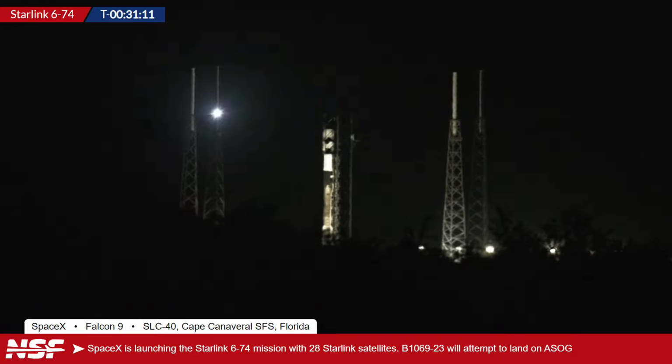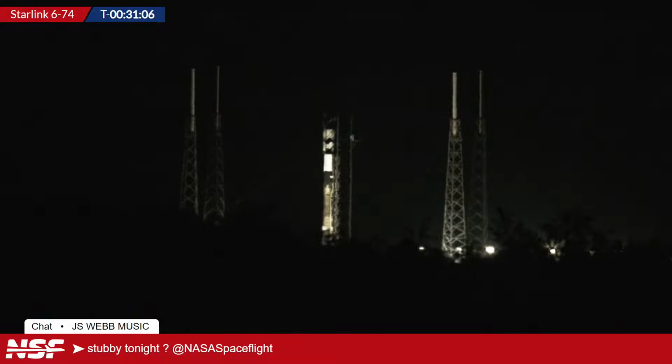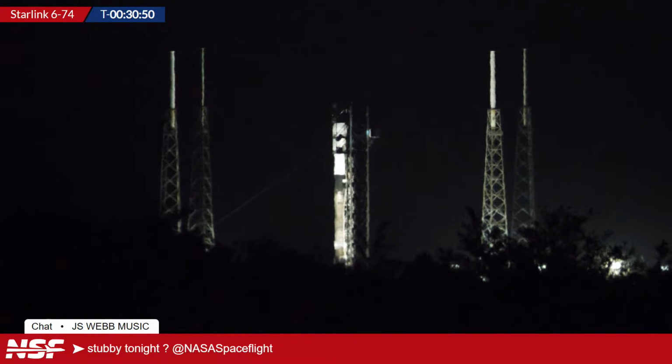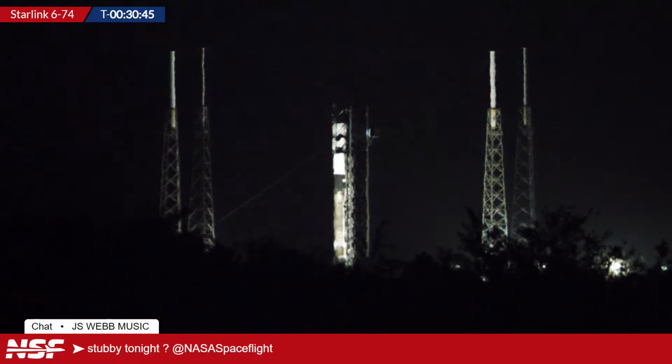A question here asking about stubby tonight. I believe that's referring to the stubby nozzles on the MVAC engines on the second stage, right, Sawyer? That is correct. The Merlin vacuum engine has two different variants. There's one with a slightly longer extended nozzle, which is what they have been using for the most part since the beginning. Then they have a second variant, which uses less material and is shorter in length. It has more of a stubby look compared to the elongated engine bell, so we call them the normal engine and the stubby engine.